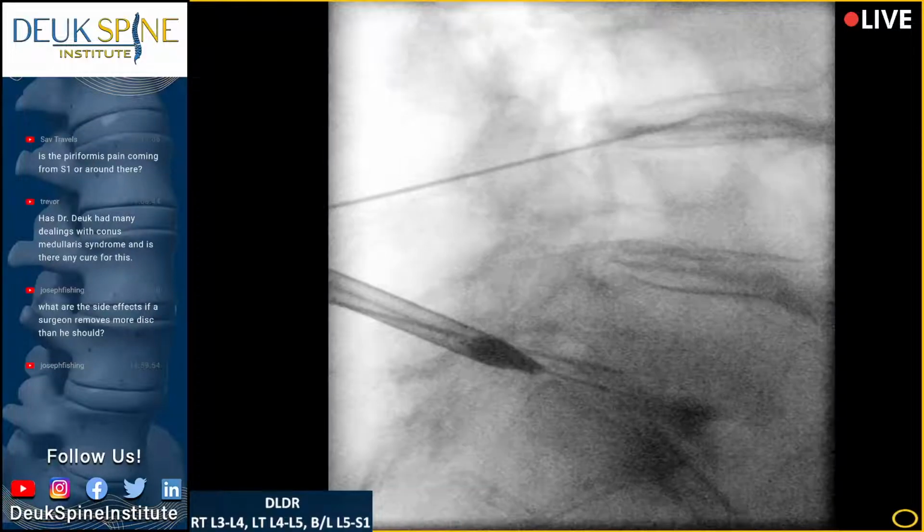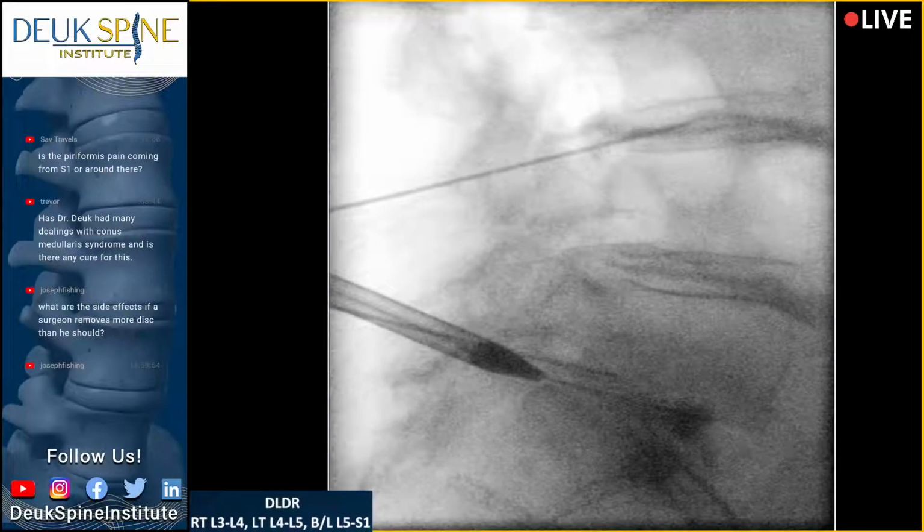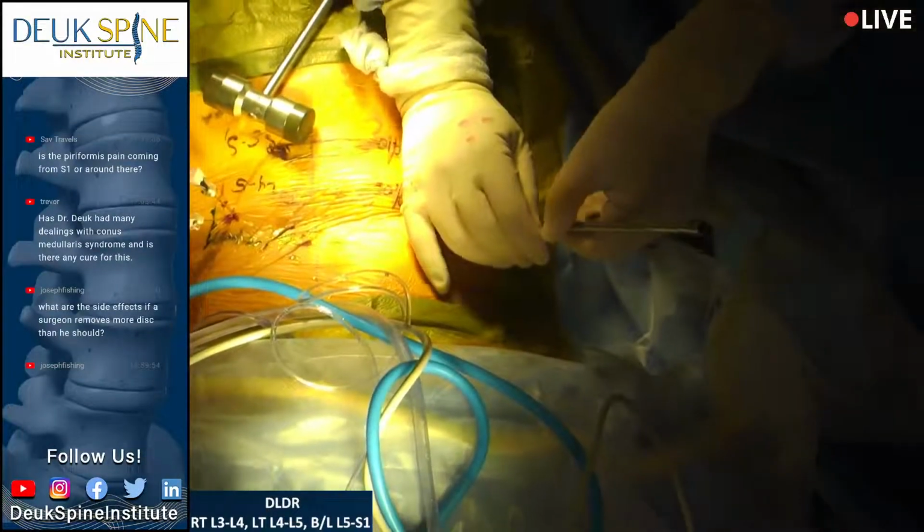Shot. Making slow progress, but progress nonetheless, which is always good. And this just highlights how narrow the space is to work in here. There's not much space.